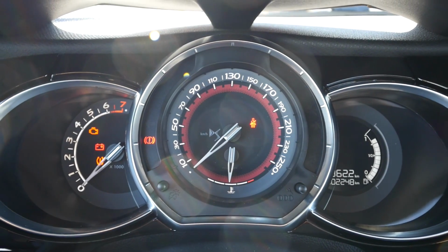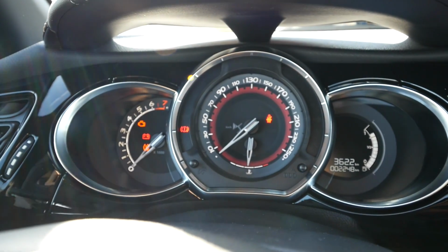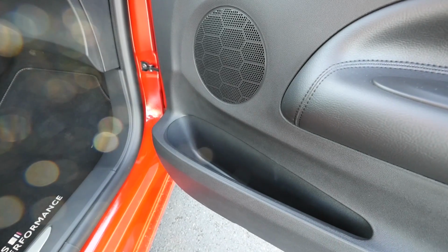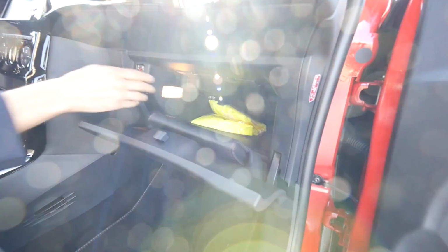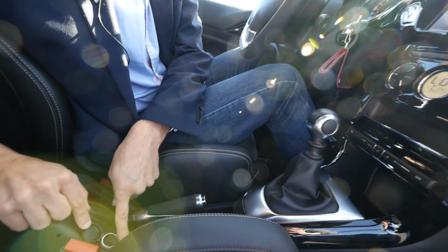And another close look at those racing style instruments. It's kind of aluminum style on the outside and then red on the inside. In the DS Performance version you have the same storage spaces as well. Inside of the doors, quite slim. Then the glove box is very huge. In front of the gear shifter is a little space, as well as USB and 12-volt power supply here, and some beverage holder right there.